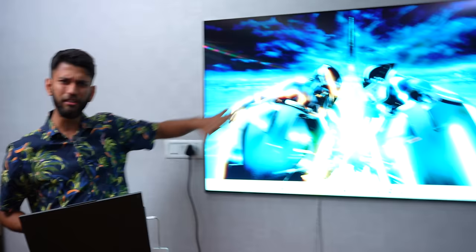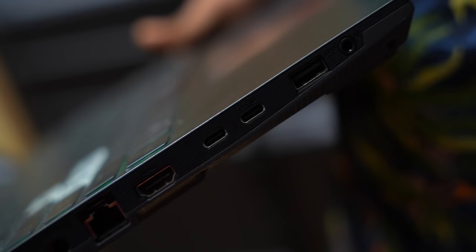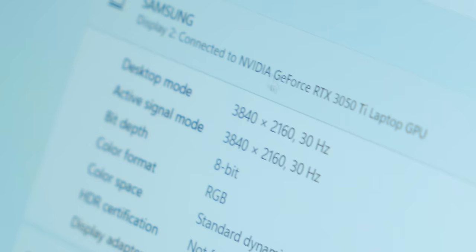And in my 1 month of usage, here's an interesting thing that I noticed. If you connect an external display via this Type-C Thunderbolt port, see here, it is powered by Intel integrated graphics. However, now if I connect the external display via this Type-C port, you see, it is powered by the NVIDIA GPU. So in case you want to connect an external display, use the HDMI port or the non-Thunderbolt Type-C port, you'll get better performance. And you can know more about these products from the product tag below.